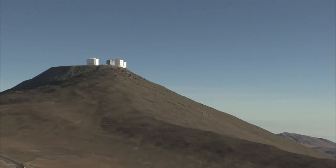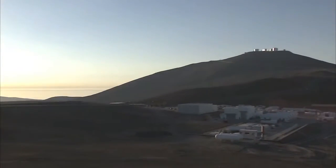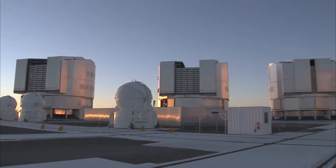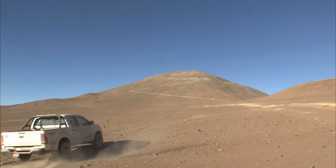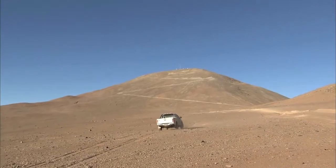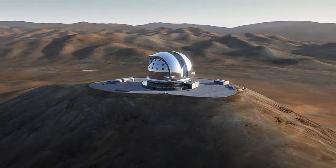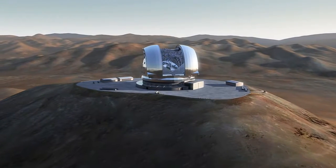Cerro Paranal is an isolated mountain in the Atacama Desert, only 12 kilometers inland from the Pacific coast. This is the home of ESO's Very Large Telescope, which makes good use of Cerro Paranal's approximately 320 cloud-free nights each year. Further inland, within sight of Paranal, another mountain has been identified as an ideal place to conduct astronomical observations, Cerro Armazones. This will be the future site of ESO's Extremely Large Telescope, or the E-ELT for short.